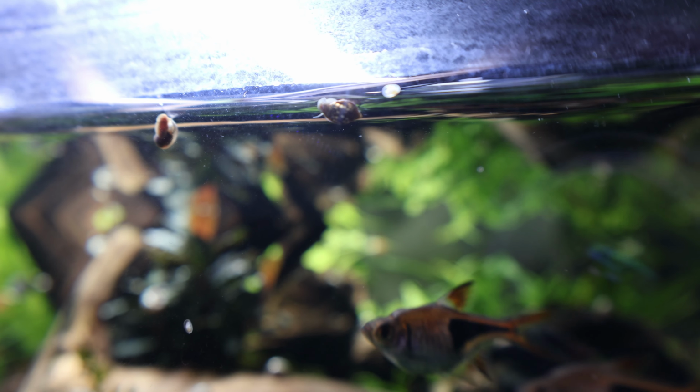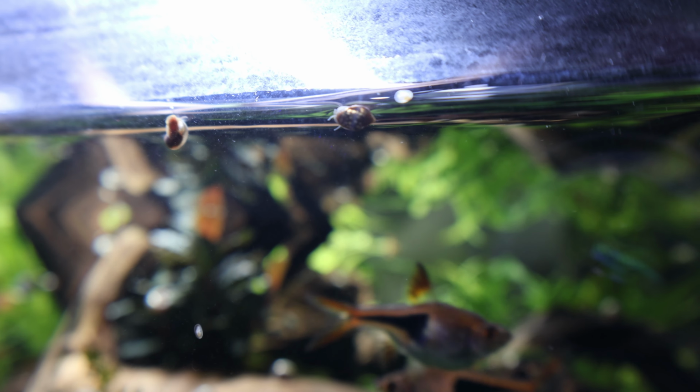The other one, which I've got some of these in my tank as well, is the bladder snail. The bladder snail is a lot smaller than the ram's horn snail, and to be honest, I don't really like them as much because they don't have the colour variations and the same character really that ram's horn snails do.